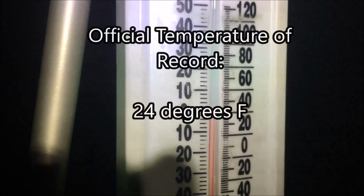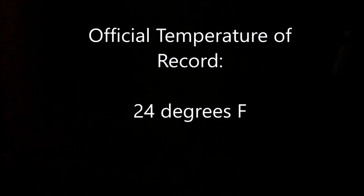How you feeling, John? Feeling pretty good. It's good. Dinner was good. It hasn't been too windy. No, the wind really died down. You can actually hear the big lake now. Let's check the official temperature record. Oh, might have gone up a little bit. I'll call it 24 again, I guess. Might as well.